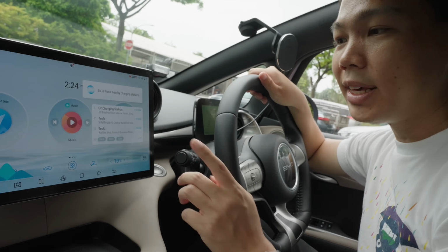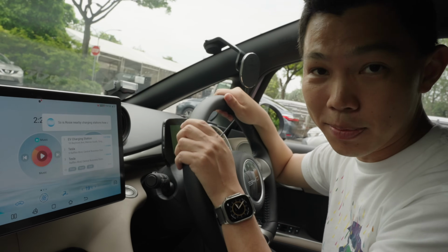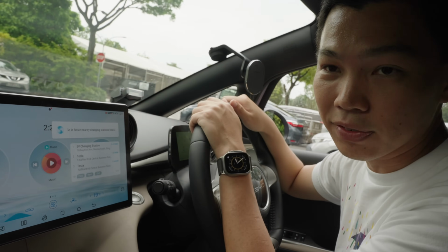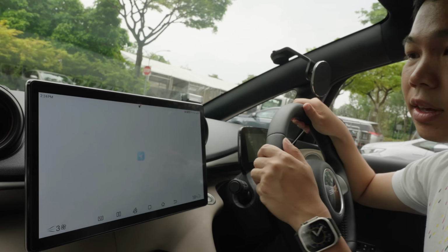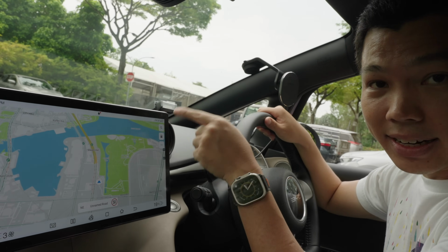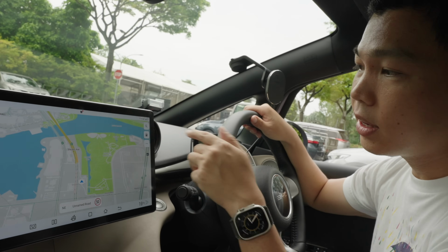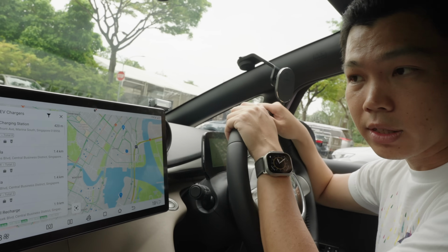However, BYDs cannot use Tesla charging stations yet. At least not in Singapore until they open up the non-Tesla EVs. So that's one way to find charging stations. They've got navigation here. In navigation, it is the map. They have their own 4G inside. There's a SIM card in here to navigate. And when you click on this charging icon, it will also show you the nearby charging stations.